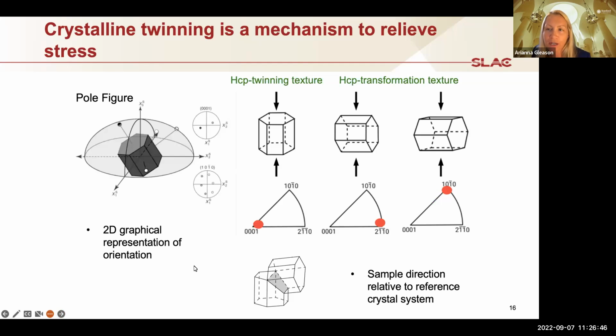So in order to move forward, I have a little side note here on looking at pole figures. So one way to visualize a three-dimensional geometric structure feature like a unit cell, right? So here's an HCP grain. But in order to help us analyze these data moving forward, we needed a way, this is a sort of a traditional way of looking at preferred orientation. So you take a three-dimensional object and you project it in 2 dimensions. And so a pole figure is a really nice way to do that.